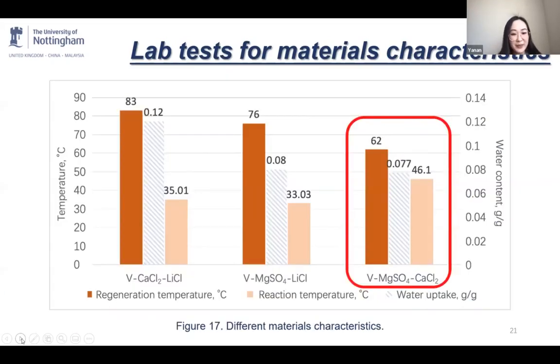So in this figure, the thermochemical energy storage material based on the mixed magnesium sulfate and calcium chloride, which is the 3rd one, shows the best performance because of its low regeneration temperature. And also in the reaction process, the outlet air temperature is 46 degrees. So that is ideally suitable for space heating.